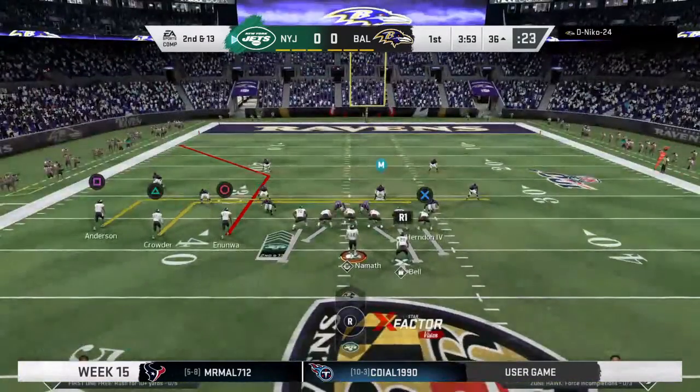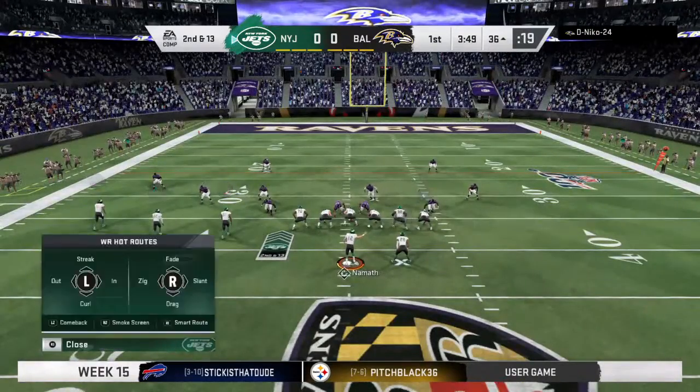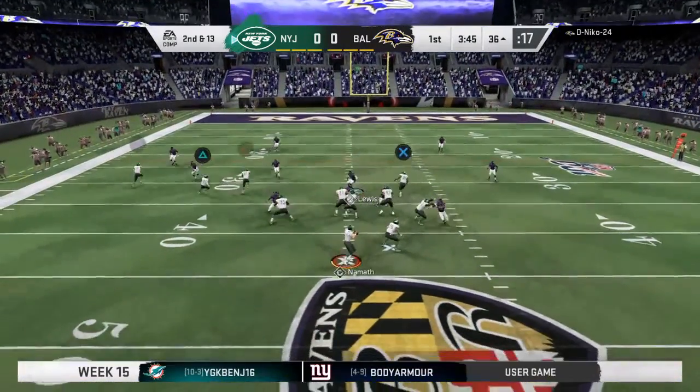Brings up 2nd down. Give me that ball, defense. Give me that ball. Give me that ball, defense. 2nd and 13.